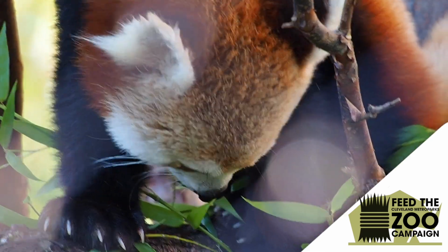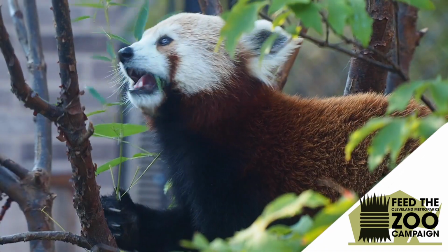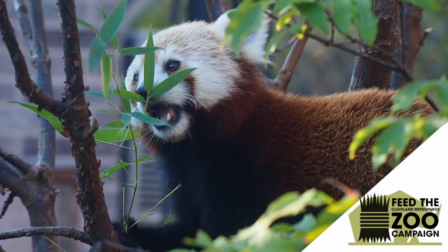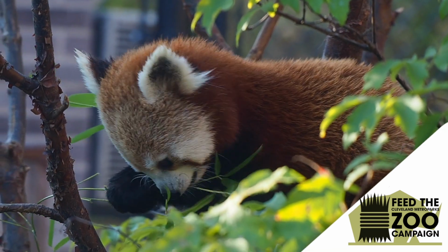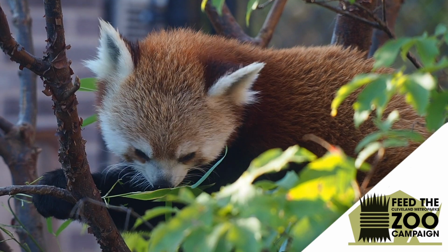We're very lucky here at the Cleveland Metro Park Zoo to have a really amazing horticulture team that can actually grow that bamboo for us. Shipping in browse from other parts of the country even can get really expensive. So this is a really unique way that the zoo can help lower the cost of feeding our animals by growing some of that browse on grounds instead of having to ship everything in.